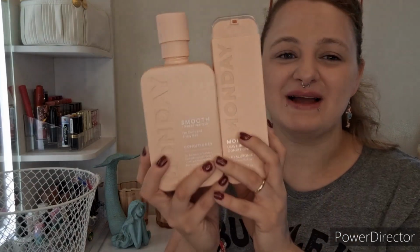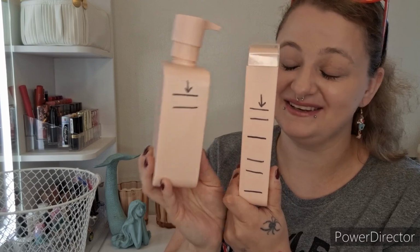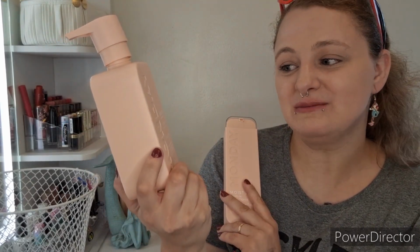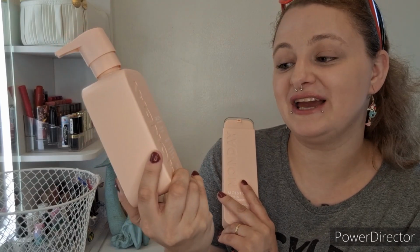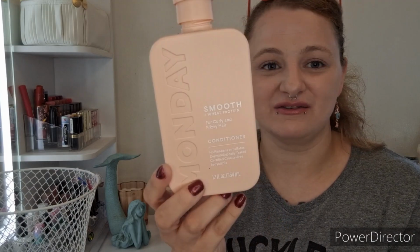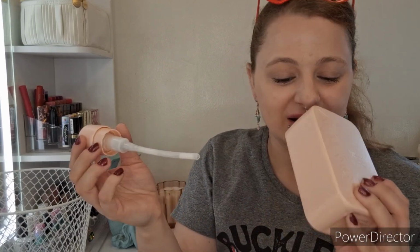So these I bought at CVS Pharmacy. I was super excited that they had them because they are basically a luxury brand without the luxury price, you know. And they were really nice, and they're finally empty. Like I've been marking them, you know. These are my Monday hair care. This one is their smooth and wheat protein conditioner for curly and frizzy hair. It's 12 fluid ounces. And when I got to the bottom of it, of course I put water in it from the shower, put this back on, shook it up, and then poured it on the back of my hair. You know, I'm trying to use it.